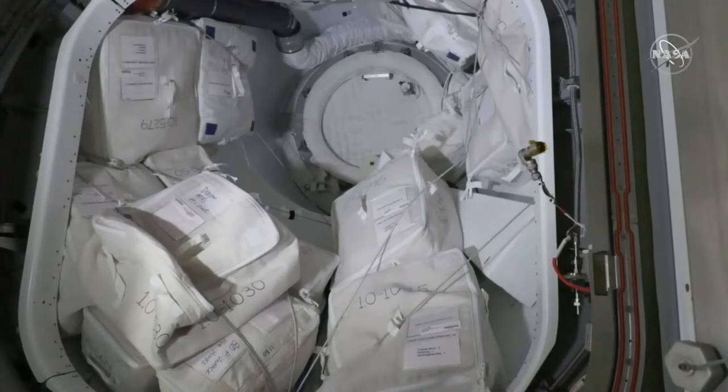SpaceX on the big loop, ISS power connection established. Freedom copies.